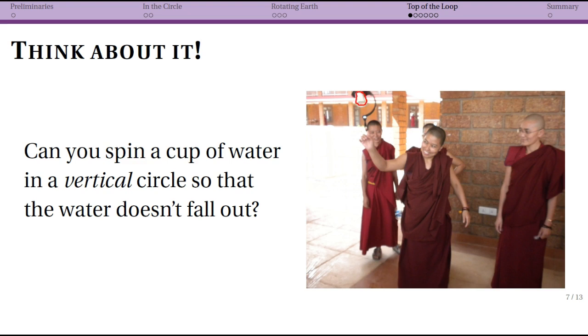This cup here is open on top and actually has water inside, and it is going in a vertical circle. So this nun is spinning it in a vertical circle and is not getting wet. She's smiling because the water is not falling out. So okay, I guess I've answered my own question. Can you spin a cup of water in a vertical circle so that the water doesn't fall out?